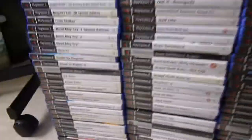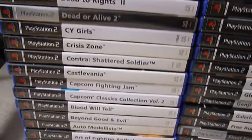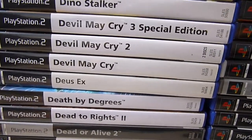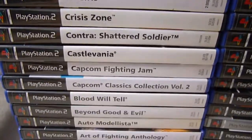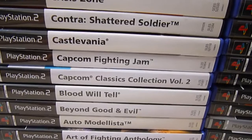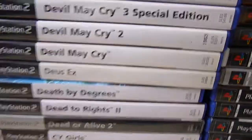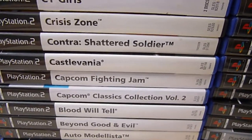The majority of my collection consists of platform action and arcade style beat 'em ups and the like. Got the Devil May Cry collection, Devil May Cry 1, 2, 3. Got some 2D beat 'em ups in there, some compilations, Capcom Fighting Jam, Castlevania, Art of Fighting Anthology, another SNK collection. We've got the Capcom collection, Volume 2. So that's a decent collection.